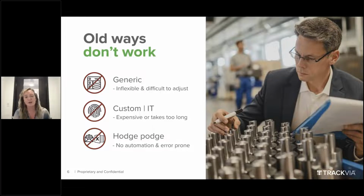And then there's the hodgepodge of emailing around Excel spreadsheets or other forms, or writing something down on paper and taking it over to the next room or upstairs, or from the manufacturing floor to your foreman or manufacturer's office. And that's just error prone and there's not a lot of automation. It takes time. There might be duplicate data entry, and that's not what we want.